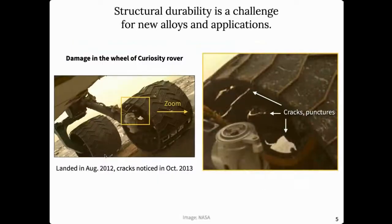An example that I like to share is the wheels of the Curiosity rover. In 2012, the Curiosity rover landed on the planet Mars, and within a little over a year, NASA started to notice some cracks on the wheels and these large punctures even in the aluminum wheels of the Curiosity rover. NASA is always doing new things. They're pushing the limits on what we can do as humanity. So anytime we do new alloys or new applications, we often encounter challenges with structural durability. That's what NASA encountered here.